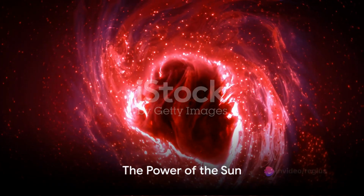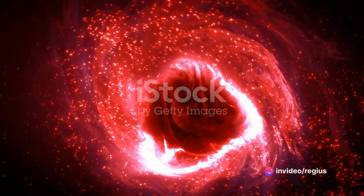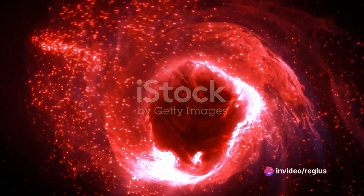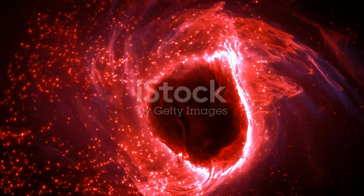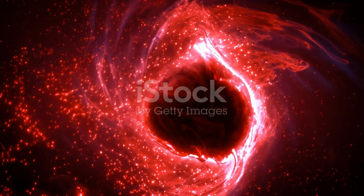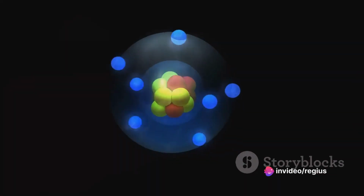Have you ever wondered how the sun generates its energy? The answer is both incredibly complex and beautifully simple. It all boils down to a process called nuclear fusion, the very same process that powers the stars scattered across the cosmos. Now, imagine a dance, a cosmic ballet of atomic particles.